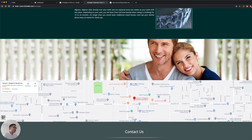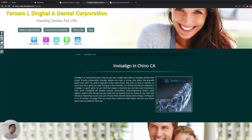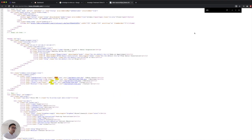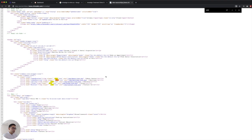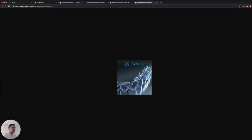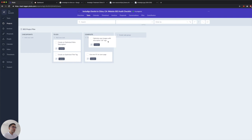So let's see if you have alt image tags. There's an image here that I want to see has an alt image tag, and maybe this header image. So let's see if you have that installed. All right, so it looks like this image does have an alt image tag, perfect. I will move that over to complete.